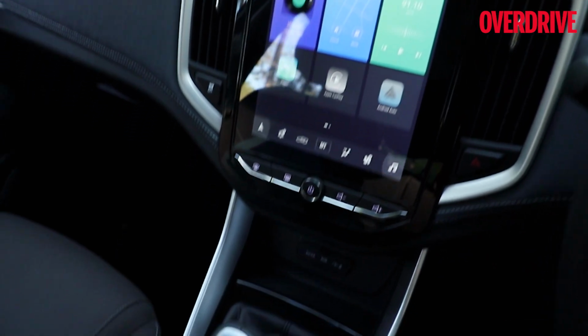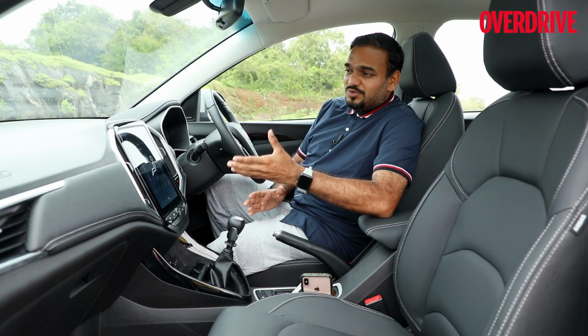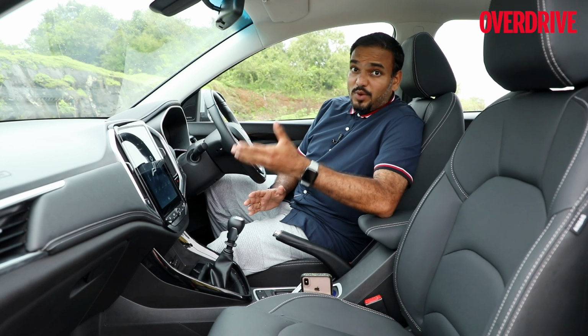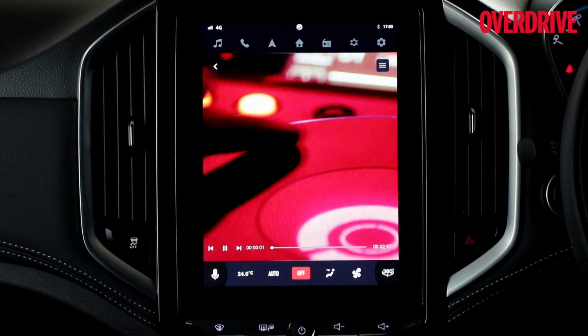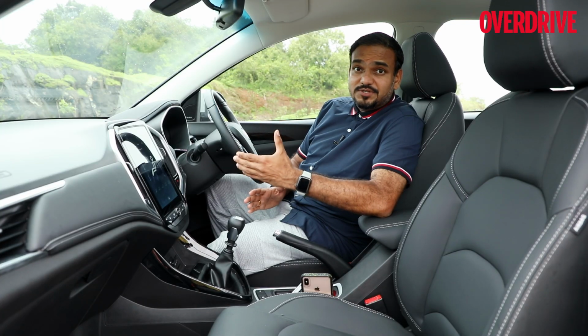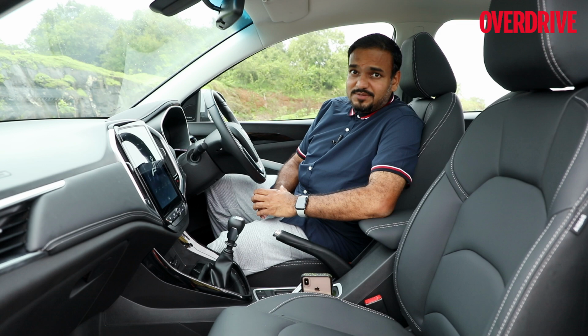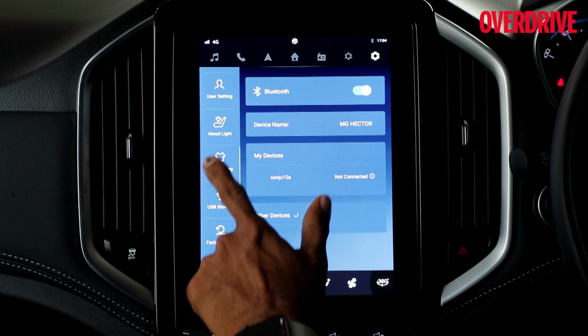I like the large screen, it's all tech savvy and everything, but I don't like the fact that you have to take your eyes off the road to use the functions here, and here you have to do it quite often. Also, the display screen remains quite bright even at its dimmest setting, and that can get distracting when you're driving at night. Turning off the display fixes that, but that also turns off the audio.